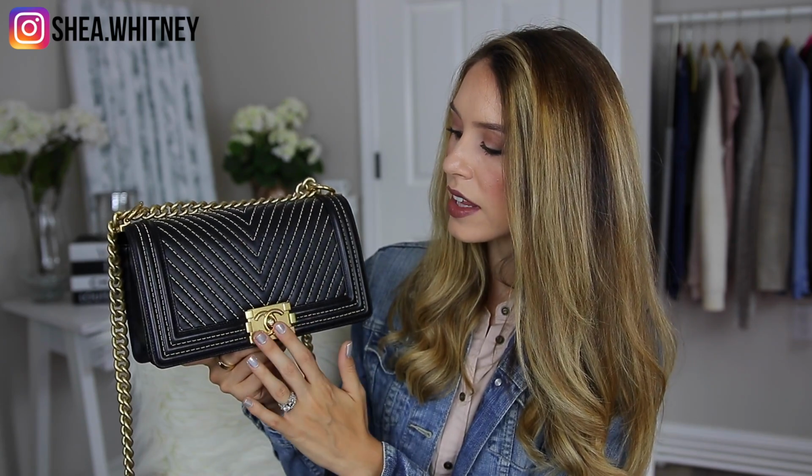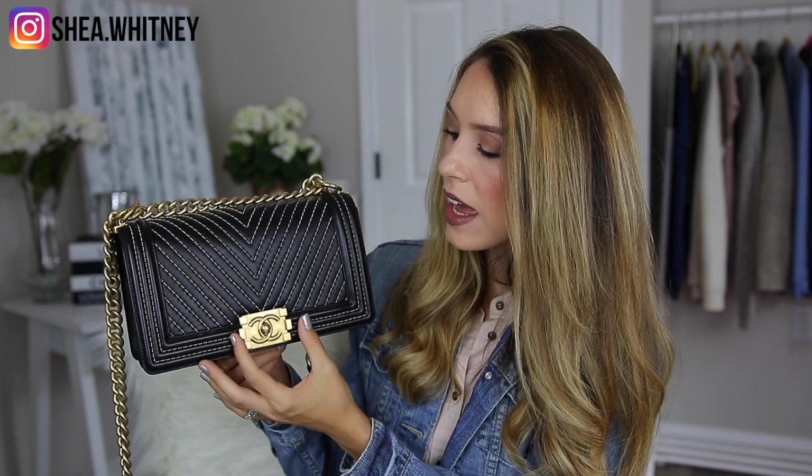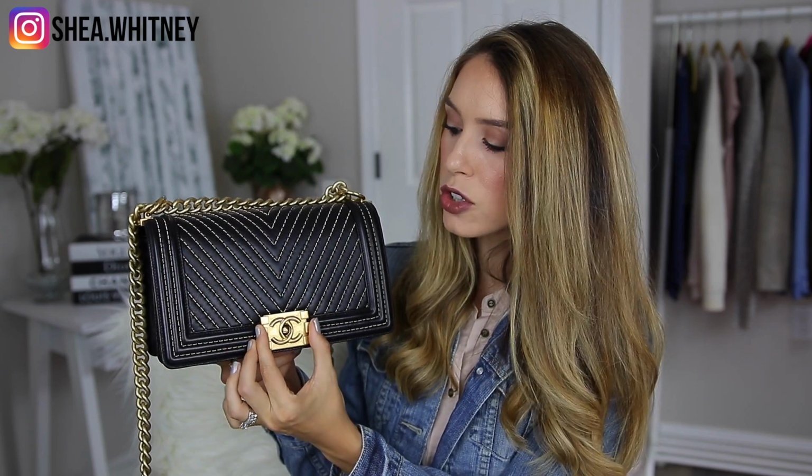So the Boy Bag does come in a variety of leathers and hardware, some are quilted and some are chevron. If you notice, this one is a chevron design, but there is the quilted version as well. And not every time, there are different variations, but a lot of the Boy Bags have a more antique looking hardware. And then this opening and closing is different. It is not the CC turn lock. It's actually a push lock. So you just push along the sides and then it opens up.